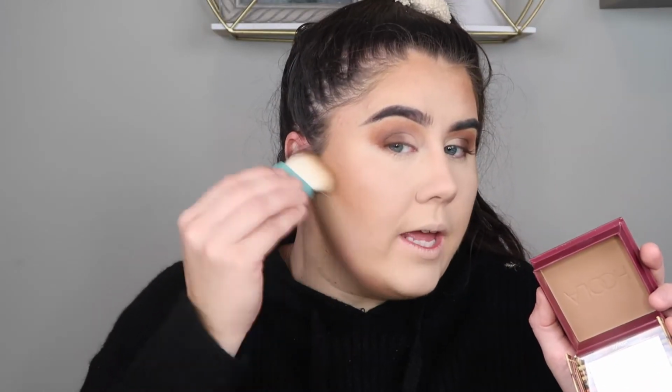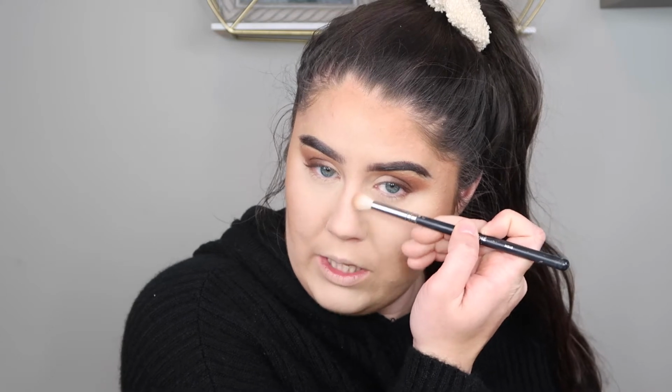Okay, so now I'm just gonna go in with Hoola and contour out the cheekbones using the brush that came with it. Okay, so now I'm just gonna take a M518, and I'm going to contour my nose with this.